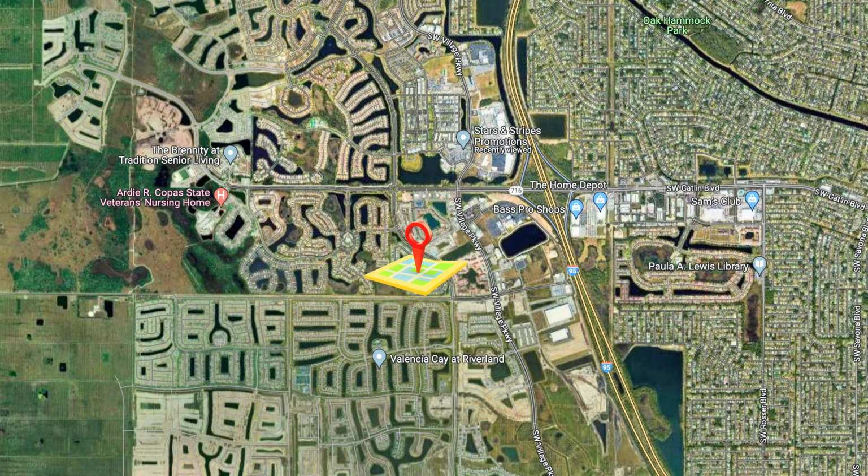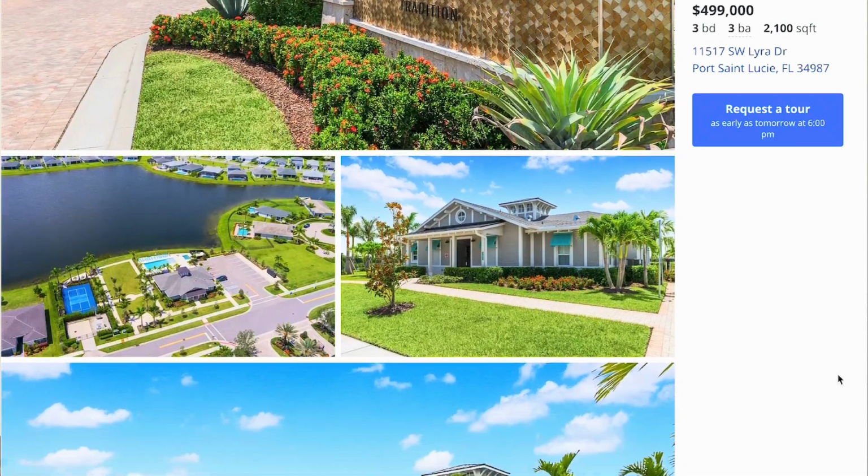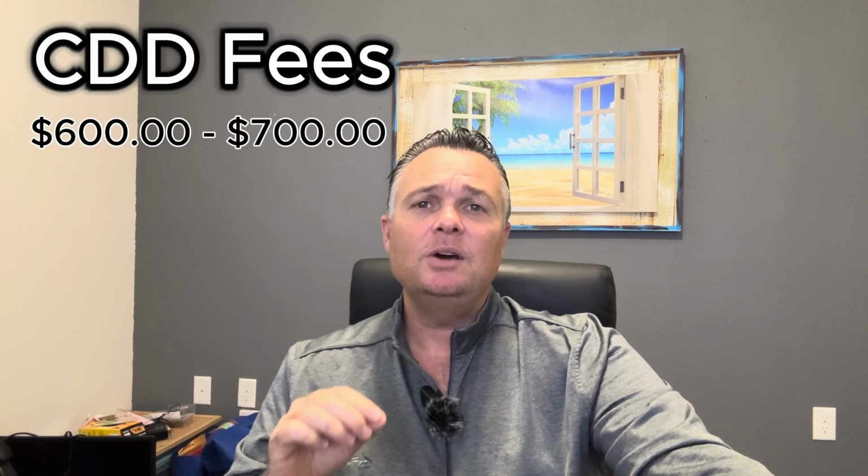Now, let's go over to Manderley at Tradition. Manderley was another community built by Mattamy Homes. It's going to have similar homes as Kinley at Tradition, but this community just got finished about the last year and a half. So it's a smaller community as well. They offer single family, single story, and 2-story homes. The CDD fees there are between about $651 a year to just over $700 a year.